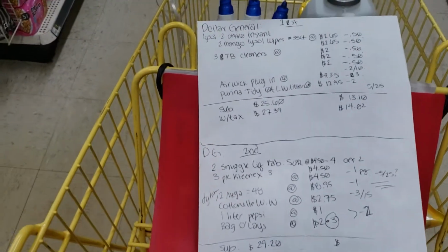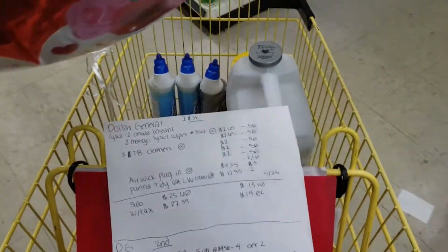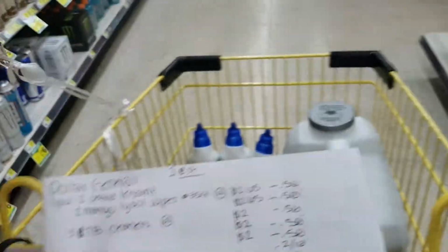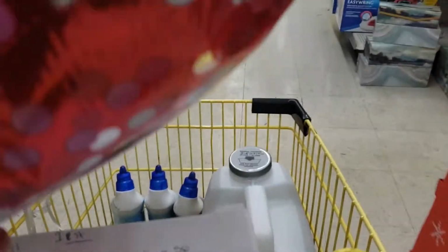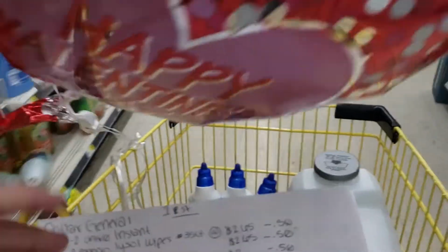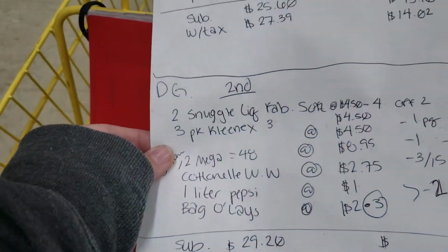We have to go to toiletry items. Jesus, this cart, man. Sorry if the balloons are in the way. They're a penny, so I'm not concerned. This cart is going everywhere. Okay, so I'm getting two Snuggle fabric liquid softeners.